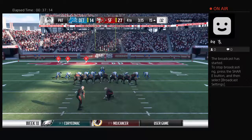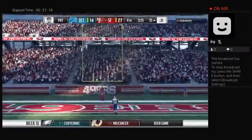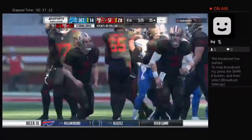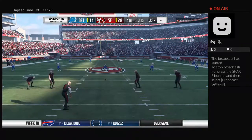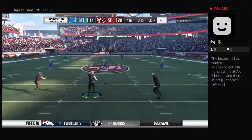And the 49ers add on to their lead. He's got it as they double up the lead. This one's now 28-14. The punter Pinion now to kick this one away.